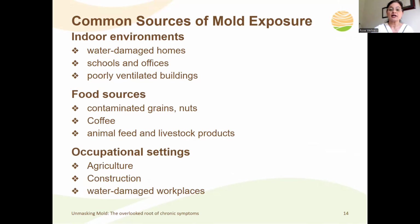In occupational settings, agriculture, people who have barns, who love horses, who are around horses, taking care of them, feeding them in the barn, can be exposed to mold as well. Construction workers, people who are in water damaged workplaces. I've taken care of people who help remediate mold, but then at some point they've gotten a little bit more complacent and haven't worn their mask while they were in those settings, and they've actually been exposed to mold themselves, and have these symptoms that we talked about earlier. So it's really important to look at a variety of different risk factors where we might be getting mold.